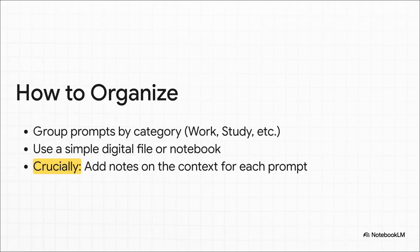And keeping it organized doesn't have to be complicated. A simple digital note or even a text file works great. But here is the absolute key. You have to do this. Next to every prompt you save, add a little note about the context. Like, what were you trying to do? Why did this version work so well? Because trust me, a month from now, you won't remember. And that little note about the why is pure gold.